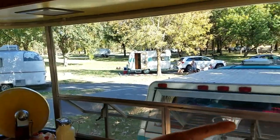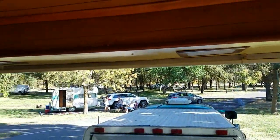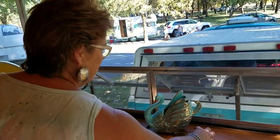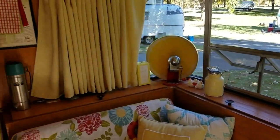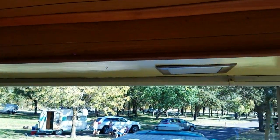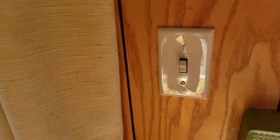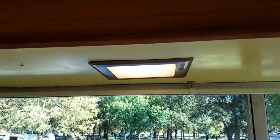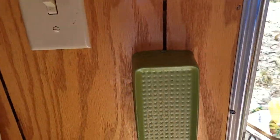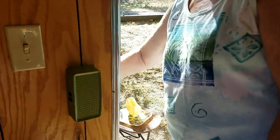I had the two side curved windows redone by a gentleman named Tim Brown in Colfax, California. He has a mold that he made to do the holiday windows. But yeah, she's got really neat recessed lights up here that work off of the wall. And a wall heater. Is that a doorbell or what? That's my doorbell. I added that. That came off of an old trailer.